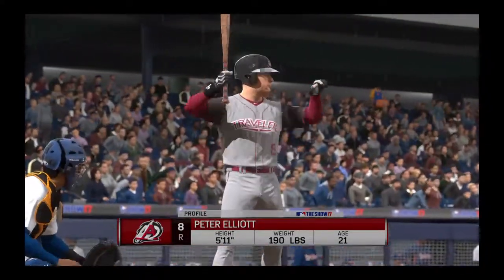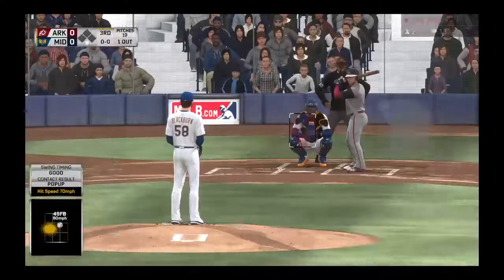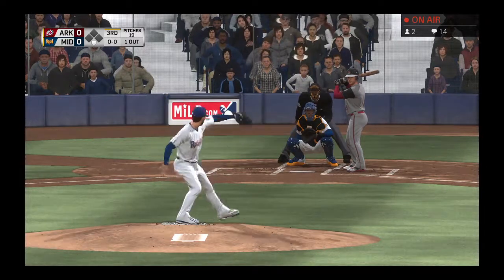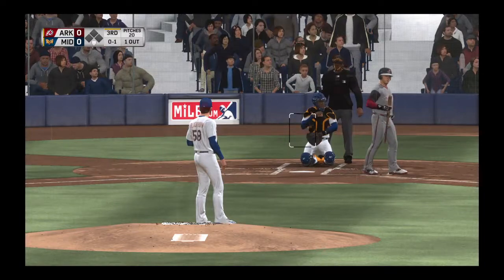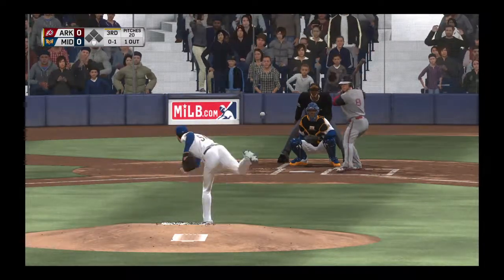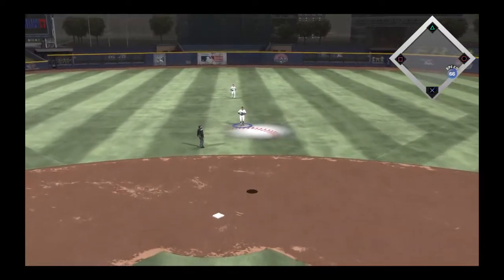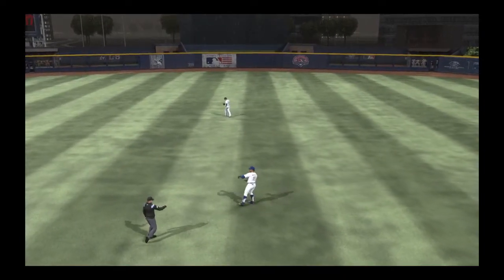Settling in now, Peter Elliott. Ready to deliver. Here's the first pitch. Ball hit high and foul down the left field line. It's strike 1. Third inning, no score to this point. And he gets him to lift one high in the air and drifting out to shallow center. Navarro backs up and takes care of it. Two away.